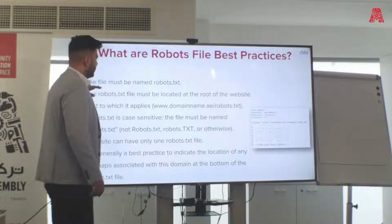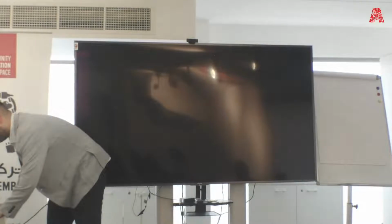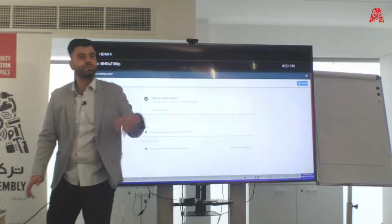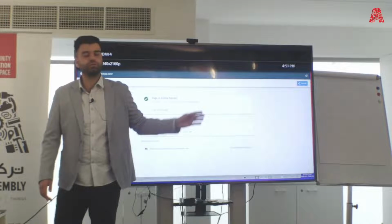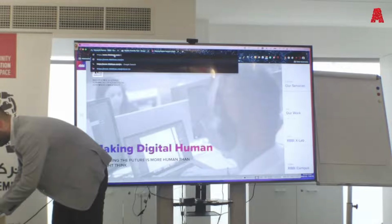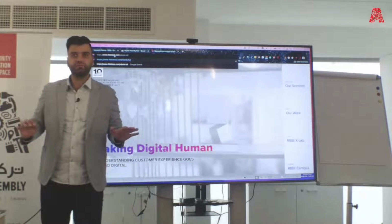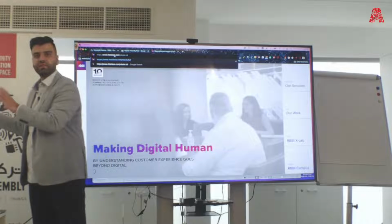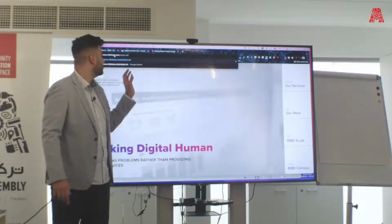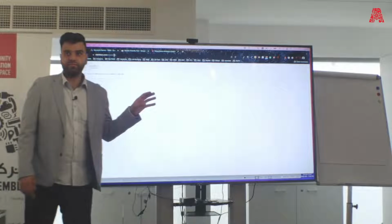First, the file must be named robots.txt. I will show you how it should be hosted. When you upload it on your website, for example with WordPress on the CMS, you can upload it, and then it will follow that automatically. This is the main domain. If I put robots.txt, this is how it should be hosted only, directly after the main domain, without anything else. You don't add it after pages or anything. When I click enter, it will show the robots file.